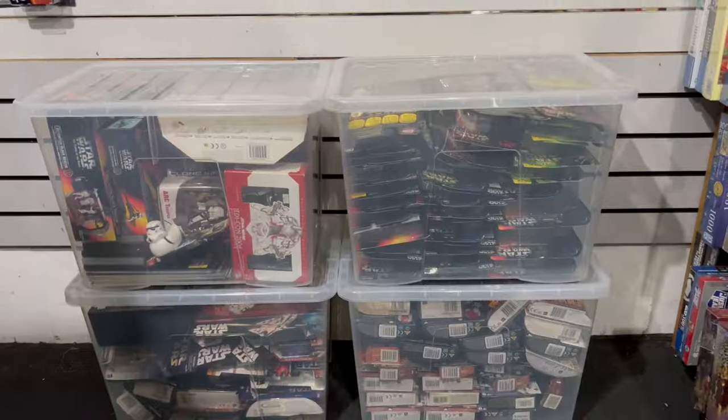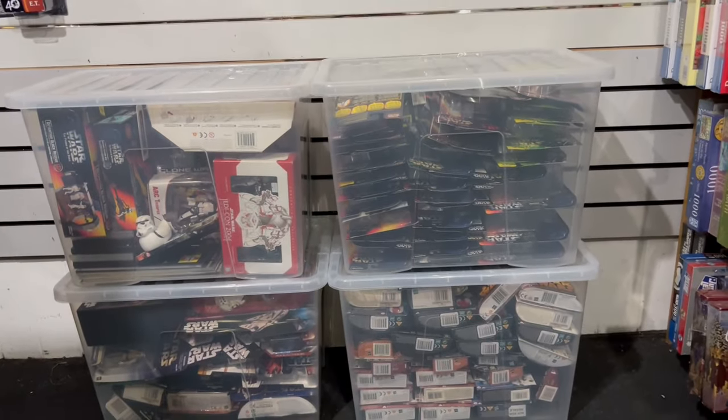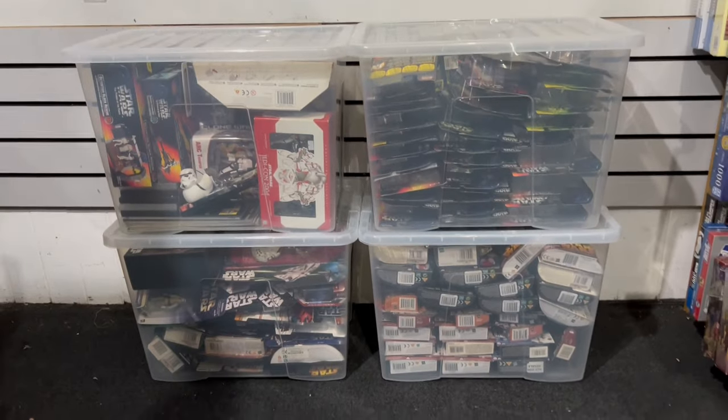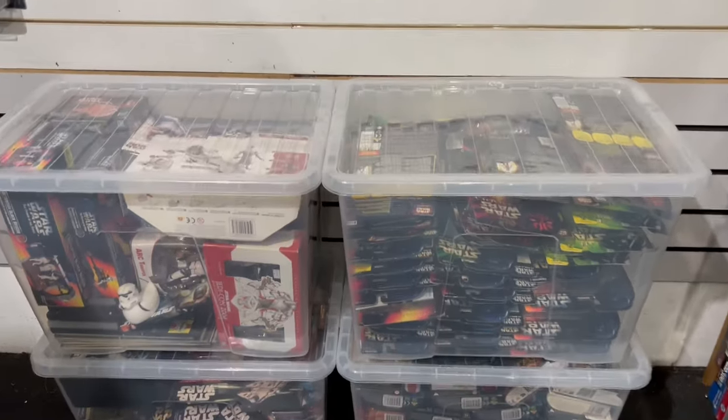And someone brought me four giant tubs of sealed, carded Star Wars figures. Mostly Clone Wars, but there's also some 30th anniversary collection, some saga collection. There's some episode 1, some episode 2. There's all sorts amongst it all. So let's take a look at some, not all, of that. And there they are, the four big tubs. I think I'll have a look through the top two boxes.